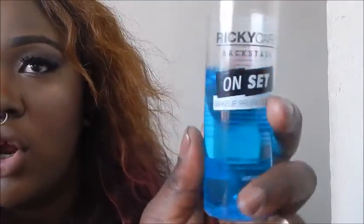The next product is this Ricky's Backstage Onset Makeup Brush Cleaner, and it was $8.99. This is a small bottle. I actually really do love this. I did buy this in my birthday haul, but I didn't show it. This is a dupe for another brush cleaner that I've been seeing circling around YouTube. I can't remember what it's called, but it's the same color liquid, and I've seen Patrick Star use it, and I've seen it on the Sephora website. I also really do like the smell. It's a slight alcohol smell, but it has a fresh smell to it. The smell is different, but I really do like it.